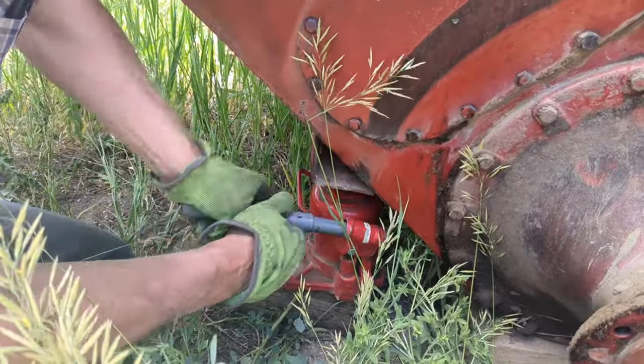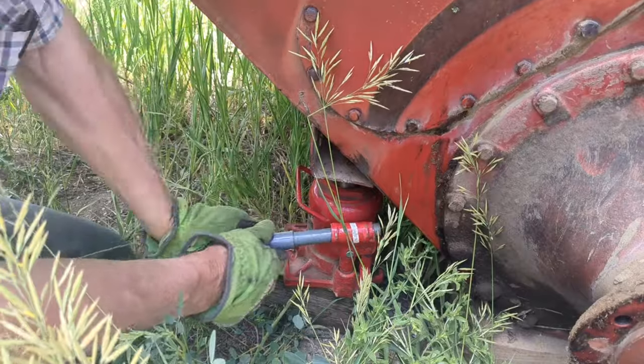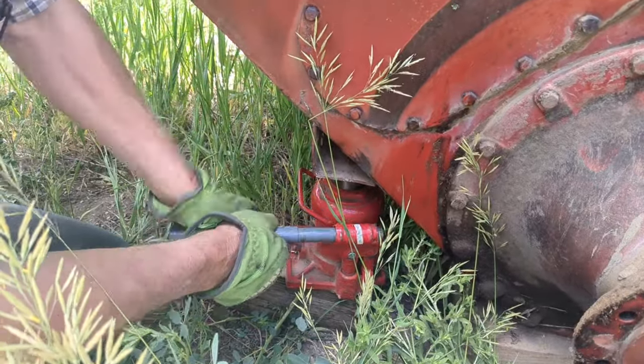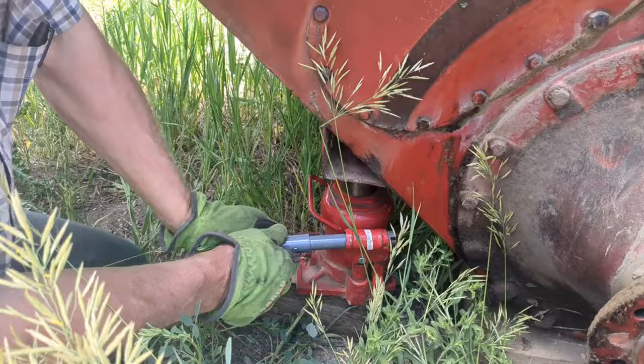I went to town to get a new tire and nobody had one in town, so they had to order one. So I'm a day behind on this project, but hopefully I'll get it up and running this afternoon and get a bunch more hay cut.